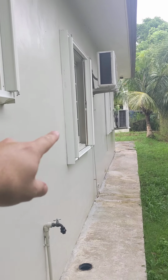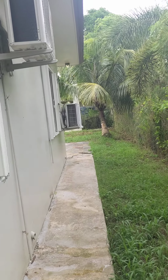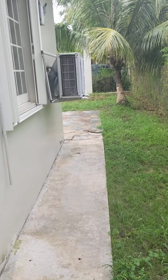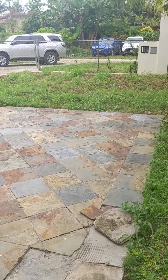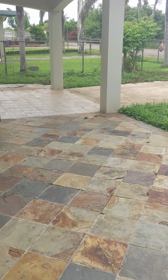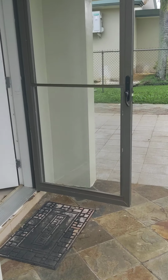We got the accordion type shutters. Split ACs are lifted up in the air. So that's great. I got a rip screen, but no big deal. Easy to fix. Go ahead and walk inside.